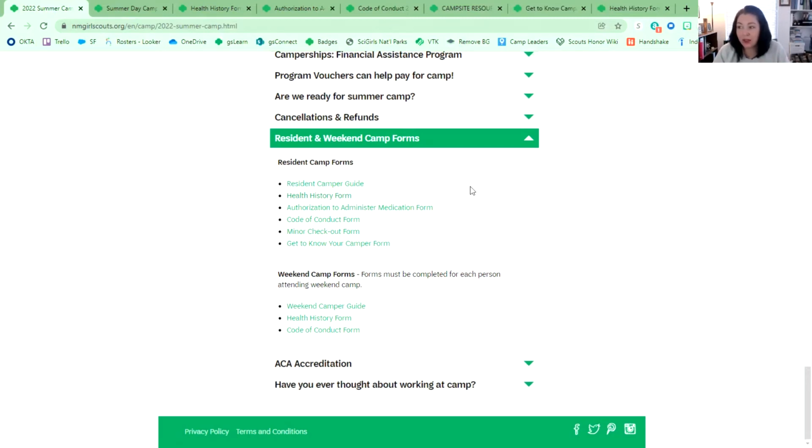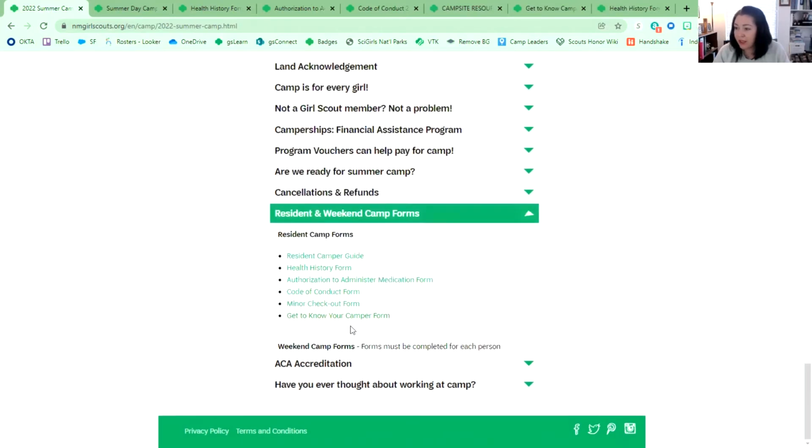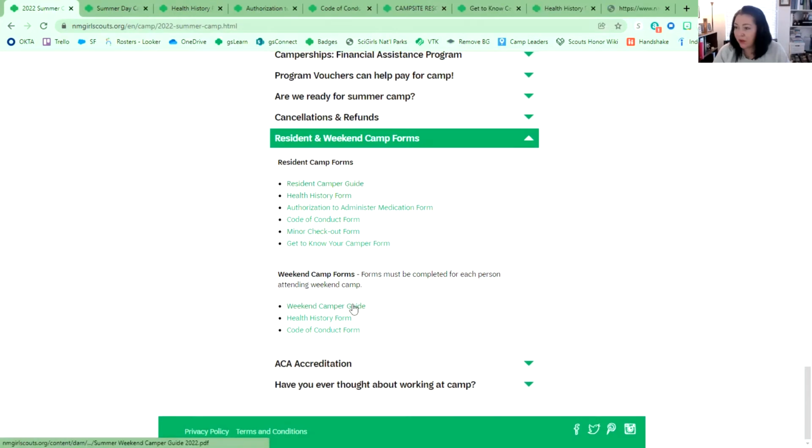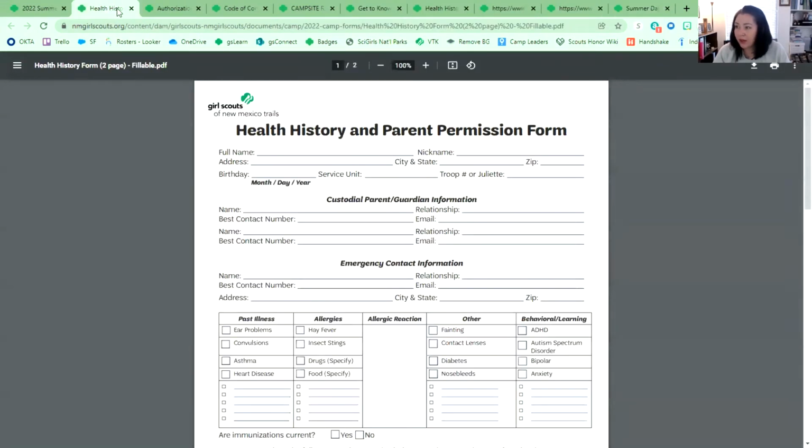So that's where you can find the forms on the website, and then we'll go through them really quickly. We were able to make them fillable PDFs for this summer. I'm gonna open these up too. Move that over there. So first we'll look at the health history forms. For day camp and for weekend camp, it's the 2-page health history form.